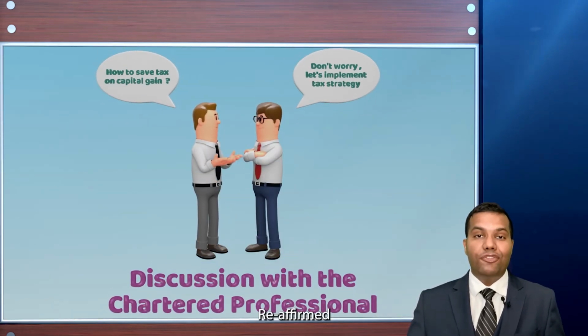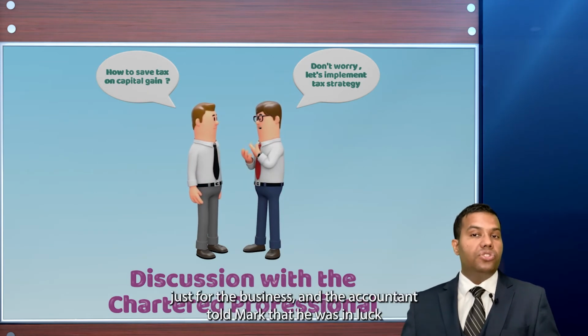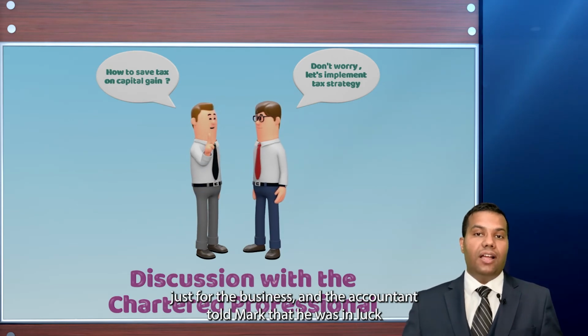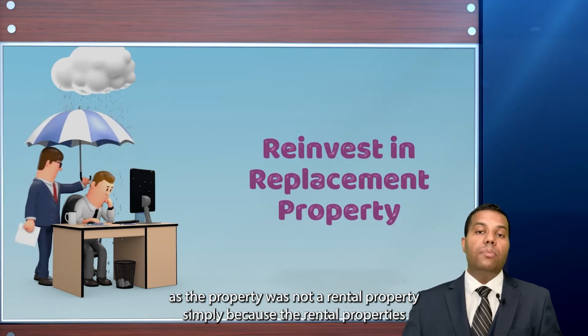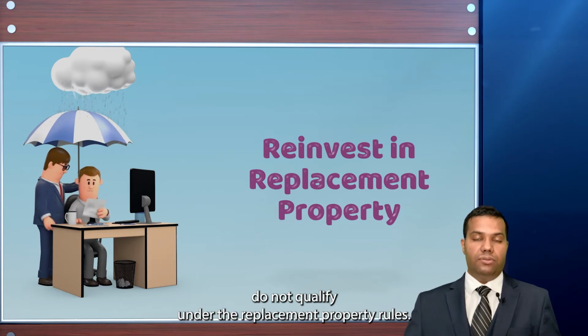Mark reaffirmed to the accountant that the previous property was used just for the business, and the accountant told Mark that he was in luck as the property was not a rental property simply because the rental properties do not qualify under the replacement property rules.